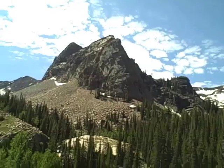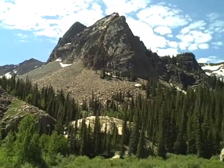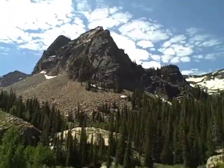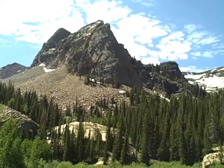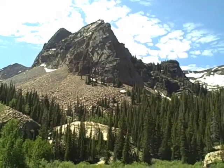So to give you the particulars, according to my GPS, we've climbed over 2,000 feet in about 3¼ miles to get up here, and it took me just over 2 hours. I was one of the slowest hikers on the trail, and it'll sure be a lot faster getting down.